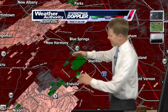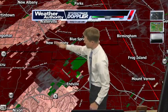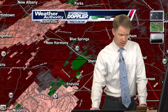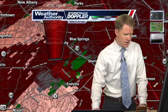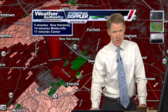And it's lagging a little bit behind. We're a scan or two behind here. So I'd put it near the Center Hill Road there, just south of the Blue Springs plant there. I know a lot of folks work up there. One of the bigger employers in the area. And so we're talking a little less than 5 minutes for that plant there.